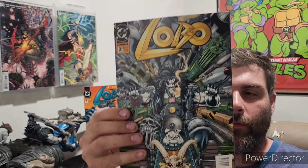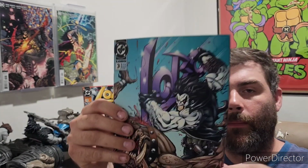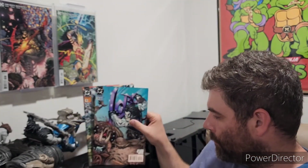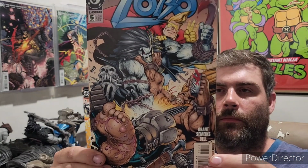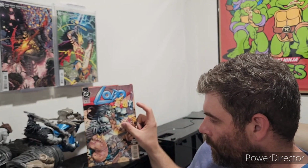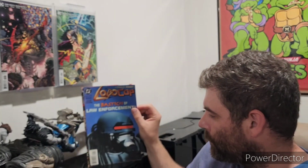We got Lobo number 2 from volume 2. Lobo number 3. Lobo number 4. Lobo number 5. And Lobo Cop. This is Lobo parodying RoboCop. It's a one-shot. And to end the Lobo material, Psychotronic traded me I have DC First, Main Man Mayhem.